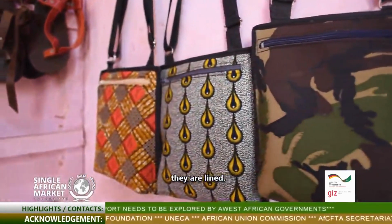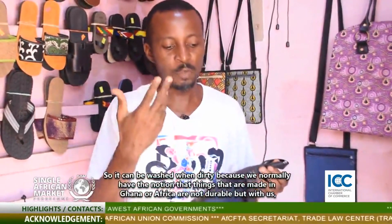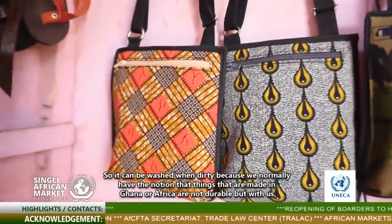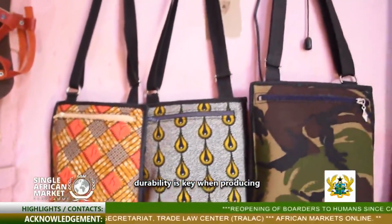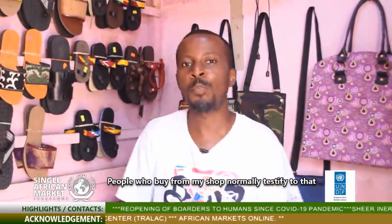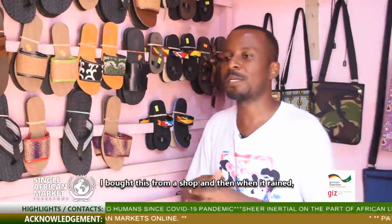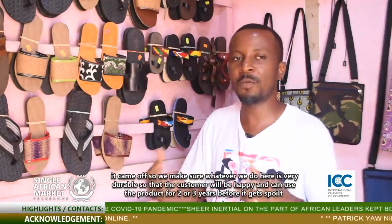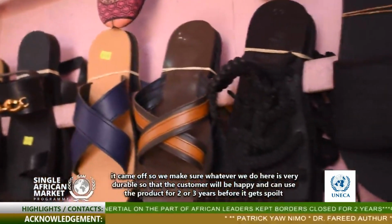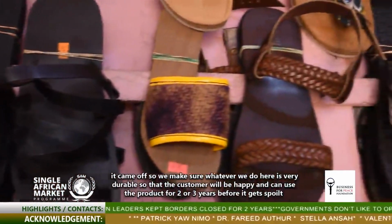They are lined, so when it's dirty, you can wash it. Because normally we have notions that things made in Ghana or made in Africa are not durable. But durability is key when we are producing, so you can use it. People who buy from my shop can testify to that. Sometimes people tell me, oh, I bought this from a shop and when it rained, it came off. So we make sure whatever we do here is very durable, so that the customer will be happy and can use the products for like 2 or 3 years before it gets spoiled.